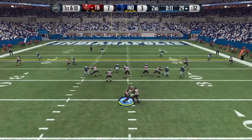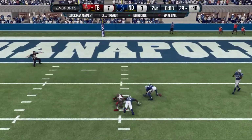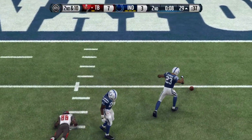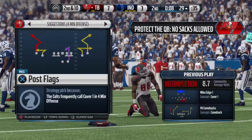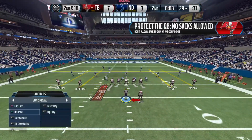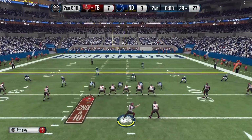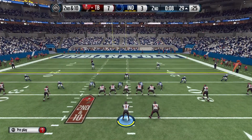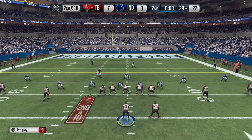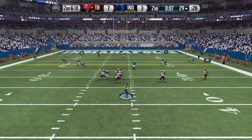First down at the 29. The ball is jarred out of his hands. Got to give the secondary credit. In this passing league now, it's hard to make plays, but a good play there and another incomplete pass. The Buccaneers have it at the 29.